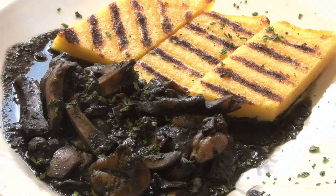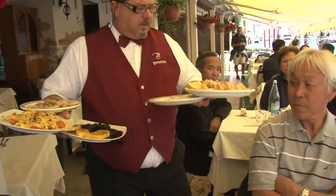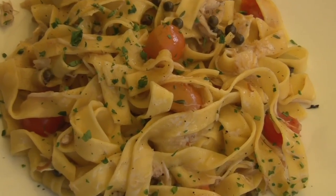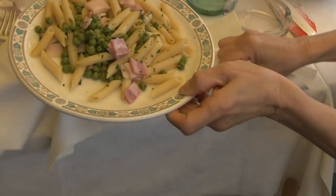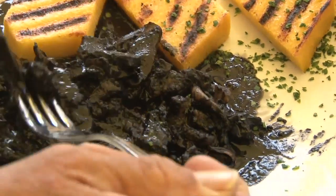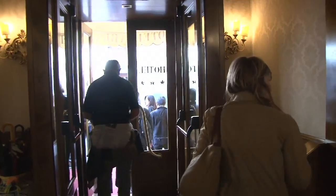And get ready for some polenta, Venetian style, and squid with that black ink, or pasta, fettuccine, spaghetti. Any kind of pasta you want here. They have some nice fresh pasta with tomato sauce. You can get it with peas and ham, local style. This is a nice way to start our visit in Venice, build up some energy.